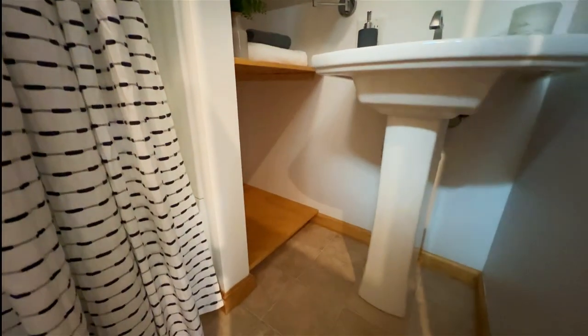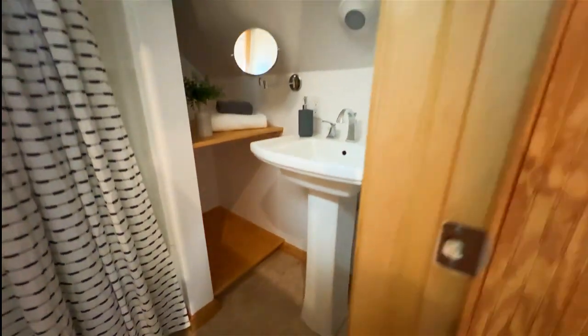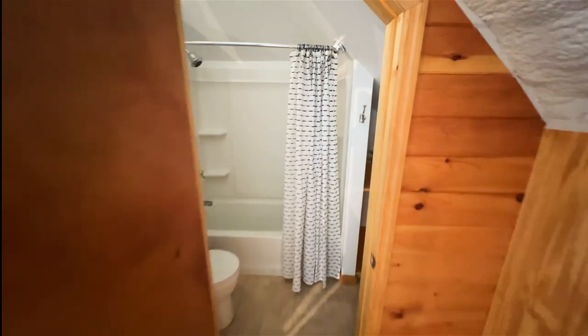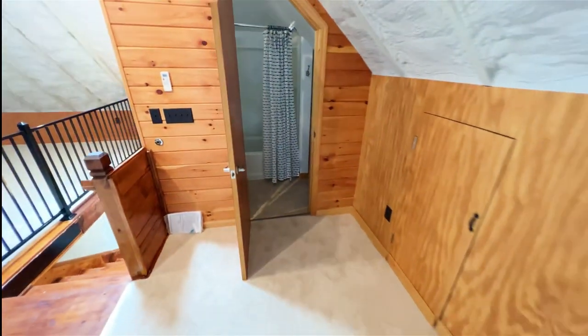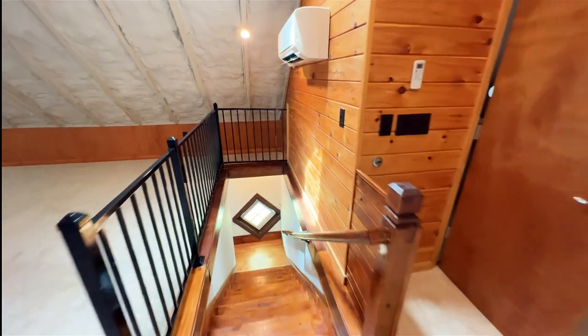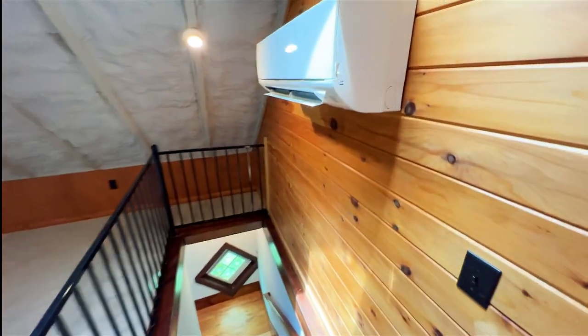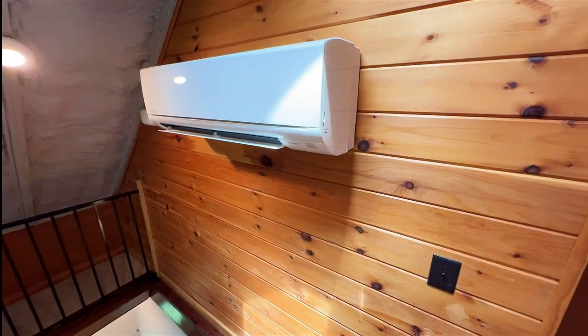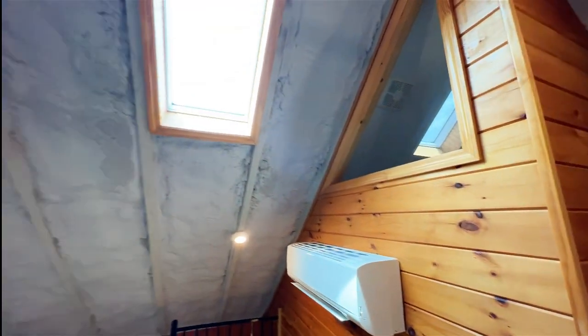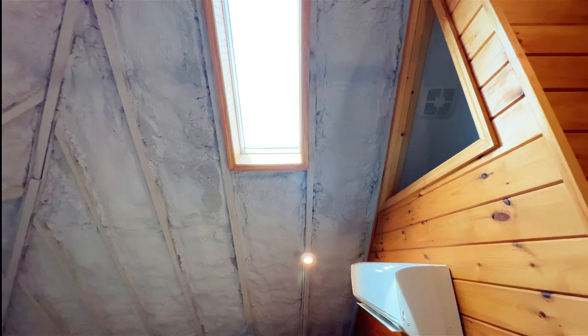Really nice to have this second bathroom up here in this studio or large master bedroom or a rec room, playroom, crafts room, whatever you want it to be. Get creative. And the whole space is heated and cooled by this mini split system right here by Mitsubishi. And let me tell you, it was very comfortable in there. Very comfortable.